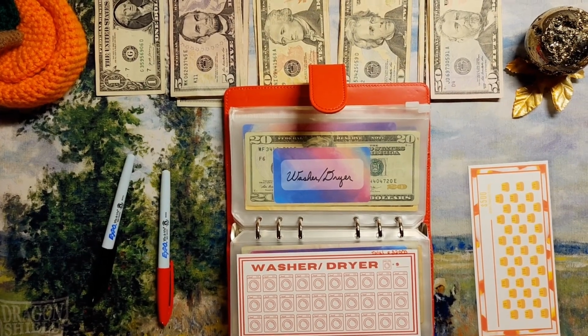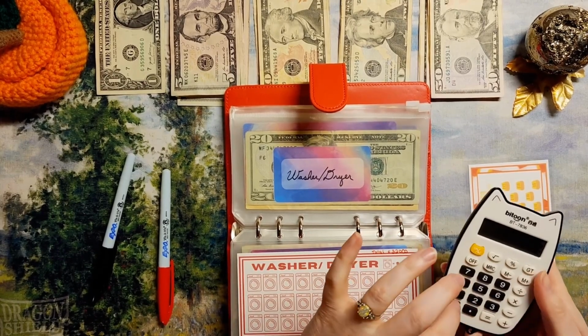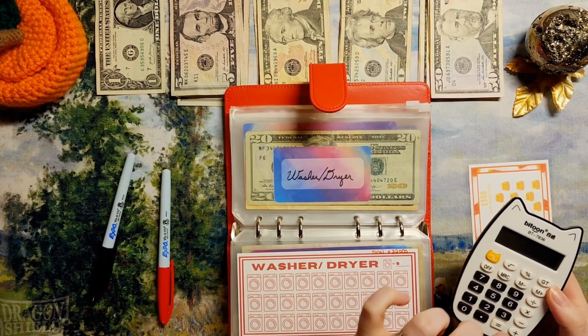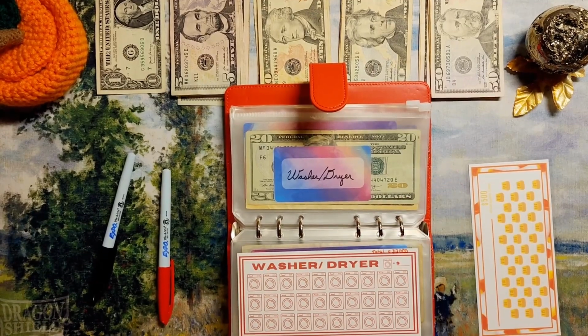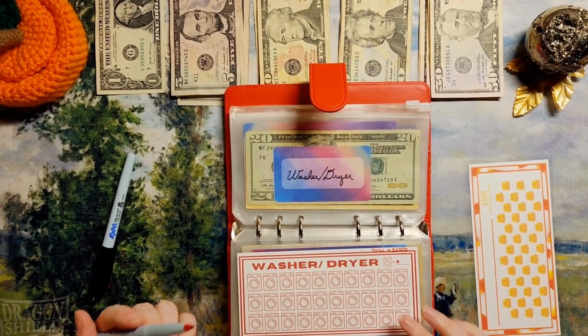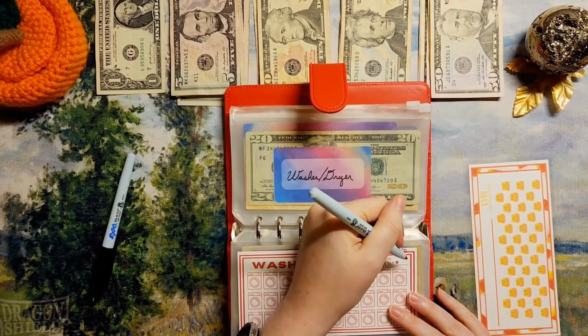So we have 3 times 10. All right, trusty calculator. 2,000 divided by 30. 30 little washing machines, I mean. So that means $67 is one washer or dryer, which I guess this could be either one. They have a little drawer, so it makes me think they're washers.